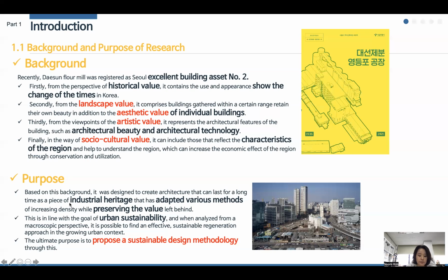Based on this background, it was designed to create architecture that can last for a long time as a piece of industrial heritage that has adapted various methods of increasing density while preserving the value left behind. This is in line with the goal of urban sustainability. And when analyzed from a macroscopic perspective, it is possible to find an effective sustainable regeneration approach in the growing urban context. The ultimate purpose is to propose a sustainable design methodology through this.